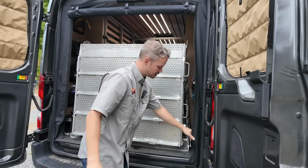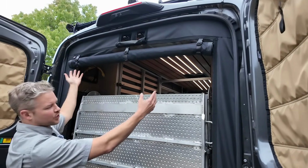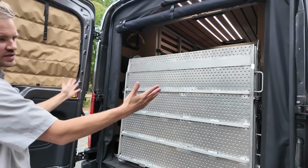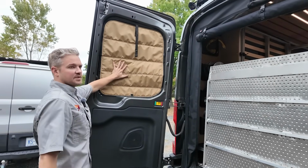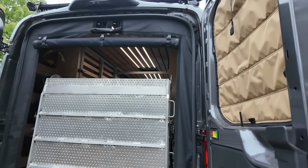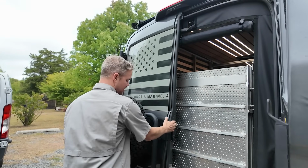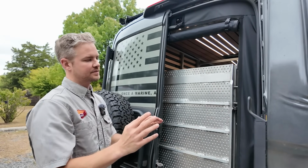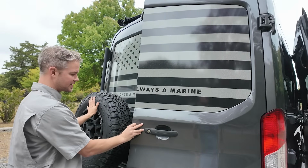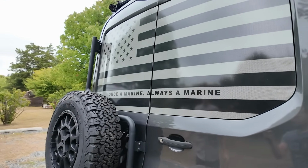And what this is in here, we can take our bug wall, unsnap it, and roll it all the way down, so that he can still have this open at nighttime if you want some fresh air. Last but not least, we've got some insulative covers in the rear of the van. Always make sure that you're locking the doors on your van. You don't want the doors swinging out and hitting anything, especially with the rear tire carrier. But yeah, that is the rear of the van.